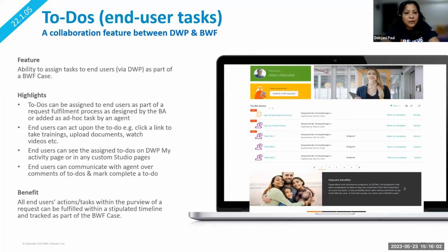Yeah, sure. So I will come to the gist of it. What is this feature about? So to-dos, or in other words, we call it the end user tasks. So far, if you are familiar with the business workflows as a product, which is our line of business service management solution, we already had tasks that could be assigned to any of the support agents internally, right, to fulfill a request. So basically, an employee comes to digital workplace portal, they raise a request. For example, I need an employment verification letter. That creates a case in business workflows for the backend teams to fulfill. And there are certain tasks that that particular agent will be carrying out.